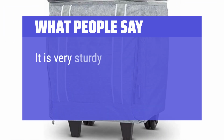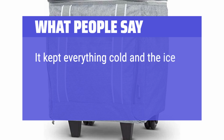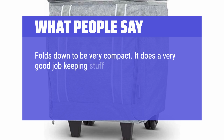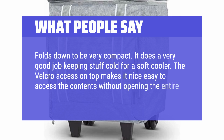What people say. It is very sturdy and made well. It kept everything cold and the ice didn't melt. Folds down to be very compact. It does a very good job keeping stuff cold for a soft cooler. The Velcro access on top makes it easy to access the contents without opening the entire lid every time.